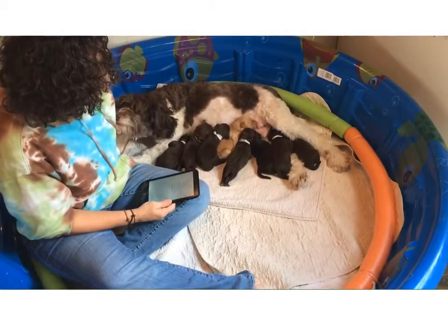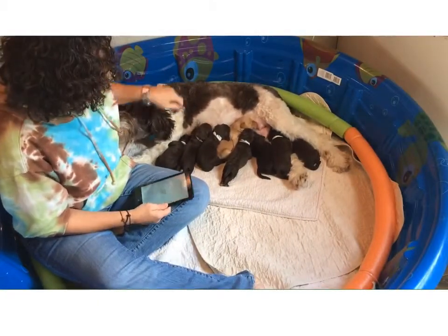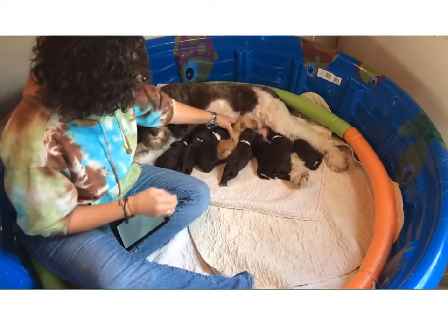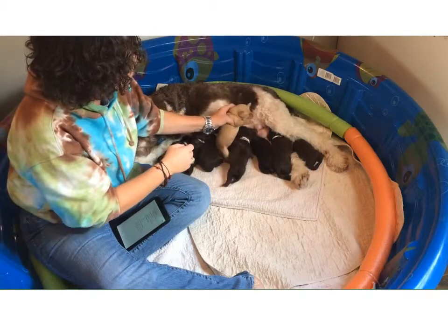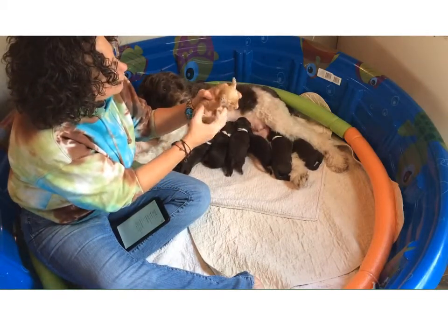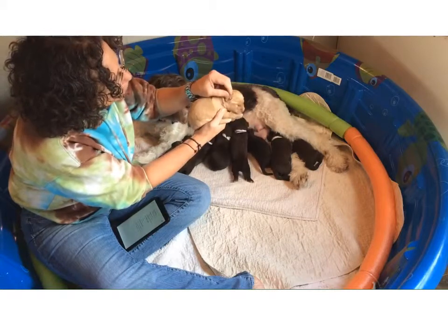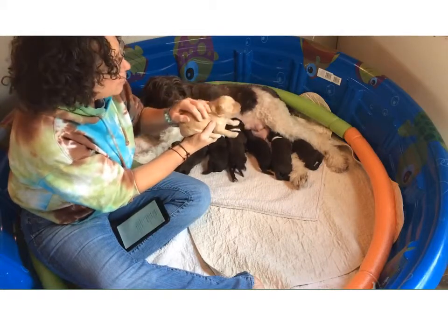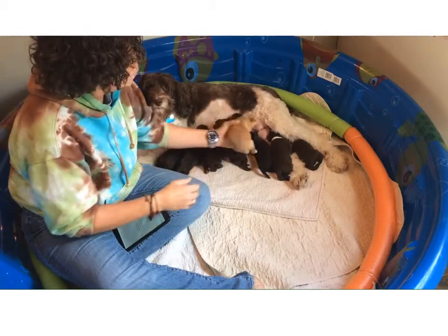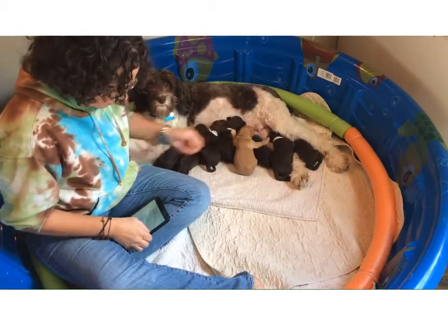These puppies are 1 week old today, and they were born with their eyes and ears still closed. And you can probably see that. You can see that the eyes are closed. It's probably a little more difficult to see that the ears aren't open yet either. But they will change a lot in the next few weeks, and I'll show you that in future videos.